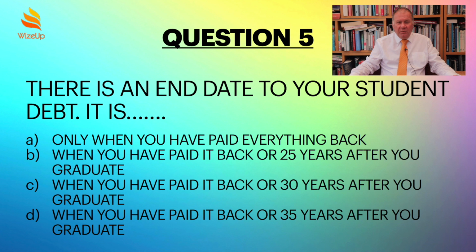Is it A, only when you've paid everything back, B, when you paid everything back or 25 years after you graduate, C, when you paid it back or 30 years after you graduate, or D, when you paid it back or 35 years after you graduate?